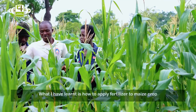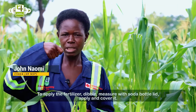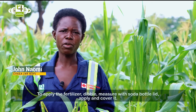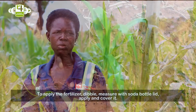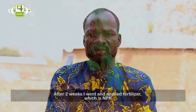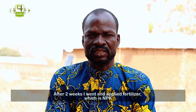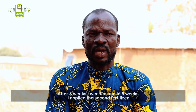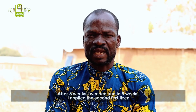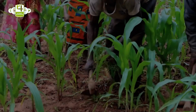And what I've learned is how to apply fertilizer under the maize. To apply, you dig a hole, use a cover of a bottle before you apply it. After that, you cover it. And then at 2 weeks, I want to apply the fertilizer, which is NPK. So after 3 weeks, I want to unweed it. And then at 6 weeks, I want to apply the top dressing, which is urea.